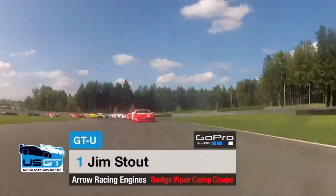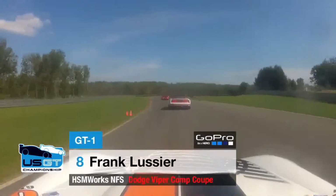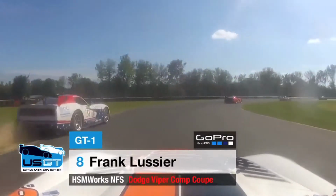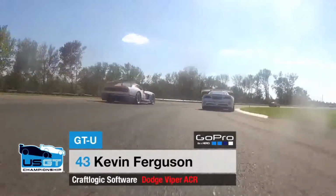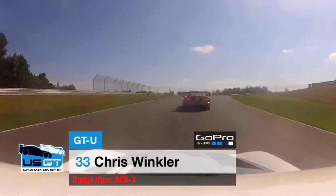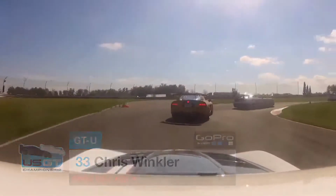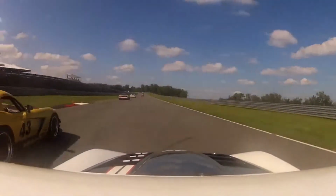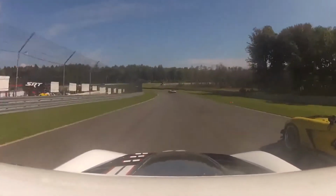Stout edging away. No problems with turns 3 and 4. Everyone through this time. But trouble again for Hartley on cold tyres, running wide, allowing Lassier to get by. Ferguson also overstepping the limits into the hairpin for the first time. Winkler getting a run, the pair nearly touching. Winkler then making it stick to start lap 2.